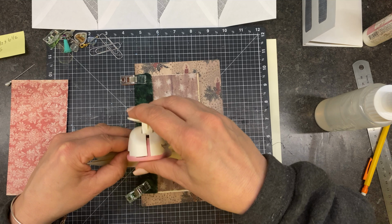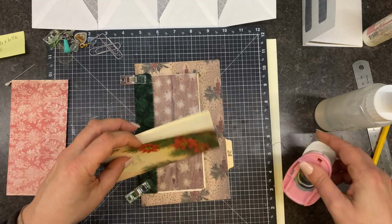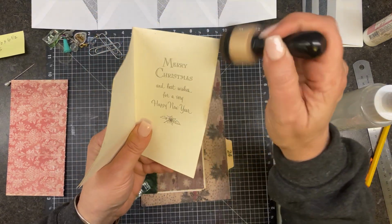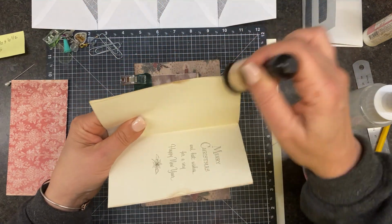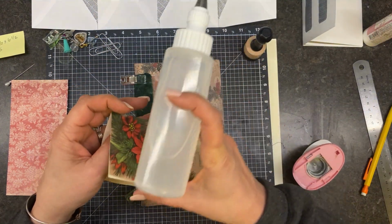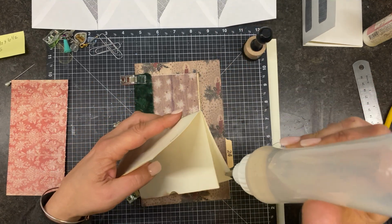Also going to make notches. So that is together. Same with this one. I love using these vintage cards, and we're going to glue this bottom part up. So now we have 2 additional pockets as well as a belly band.